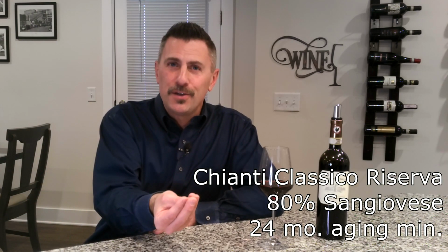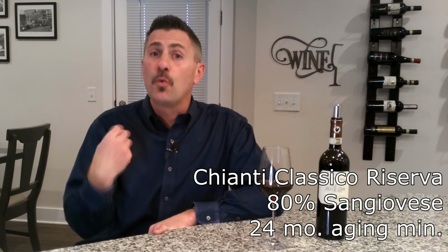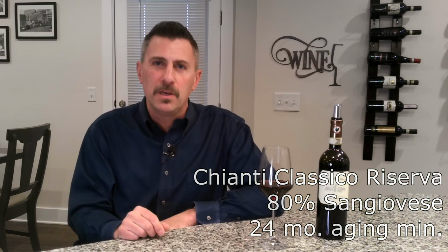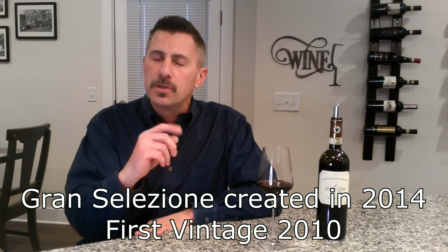Now we move on to Chianti Classico Riserva. The 80% Sangiovese rule still applies, but it must be aged a minimum of 24 months before it can be sold. So now we're starting to get a more mature wine. In comes Gran Selezione. The Chianti Classico Consortium got together and passed this law in February of 2014, and Gran Selezione's first vintage was the 2010 vintage.